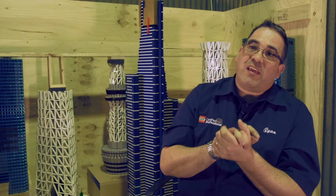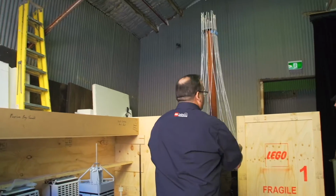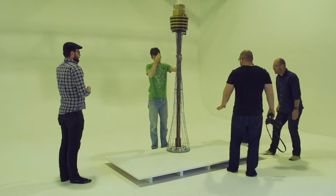I get amazingly nervous when people see my models for the first time, and I mean amazingly nervous. Do they like it? Do they not like it? You know, what's going through their mind? Think, oh gee, you could have done that better. That looks a little lame, or are they really happy with it? So there's this whole process of emotions.